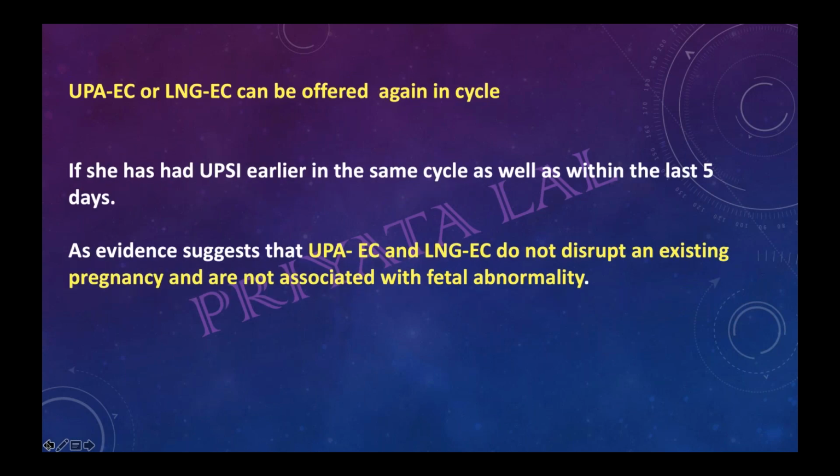Okay, so now if the patient has intercourse, and she has taken an emergency pill. Okay, again she comes back to you after some days with another episode of intercourse, and now she again wants that pill. So there could be a possibility she can be pregnant from the previous episode, which happened in the same cycle. So now she might be afraid that, okay, if there is a pregnancy and I'm taking this pill, what will happen to my baby, doctor?